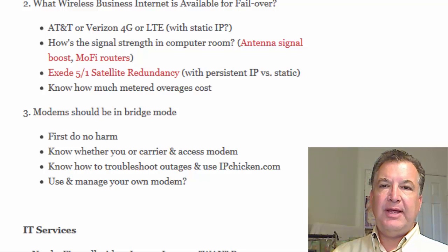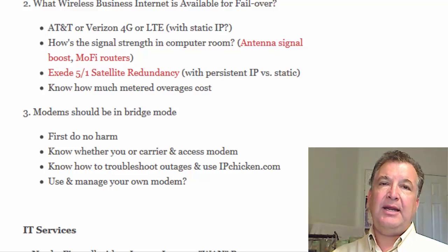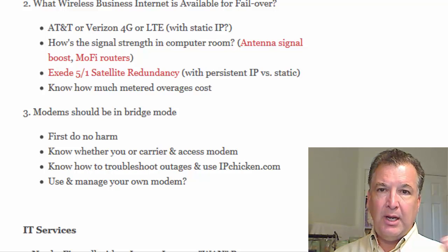All right, so the thing that you're going to want to flip over to is generally AT&T or Verizon 4G or LTE. It's the same data internet that you have in your smartphone. Okay, it works pretty well.